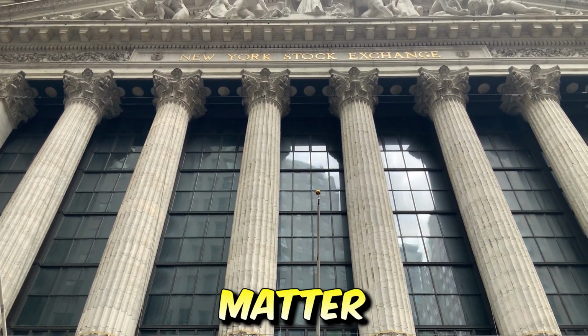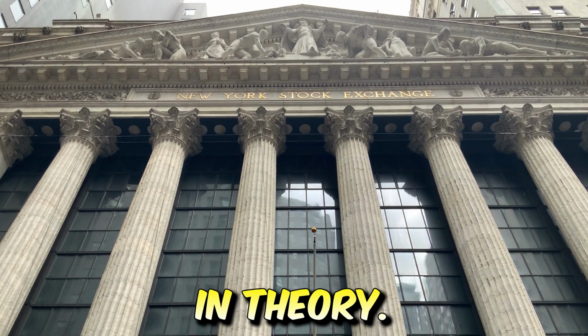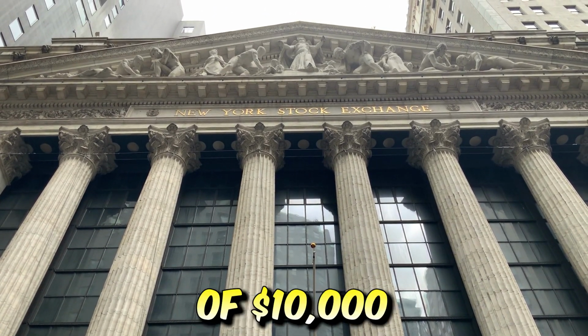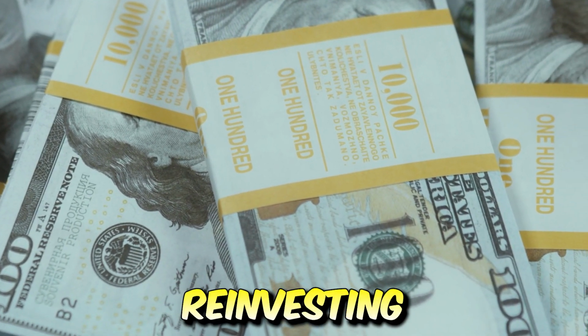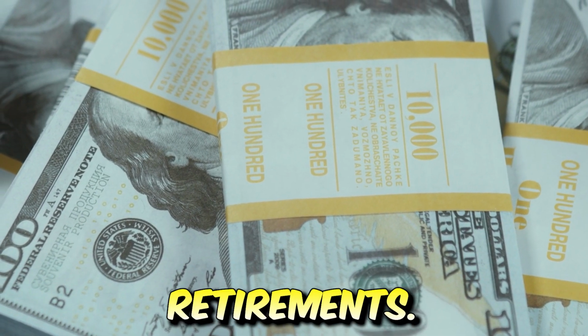There is the exact math of what an investor could see in theory if they invested a starting amount of $10,000 into something like JEPQ and just kept reinvesting and reinvesting all the way until retirement.